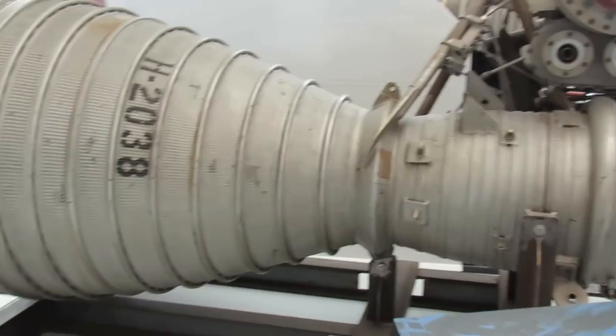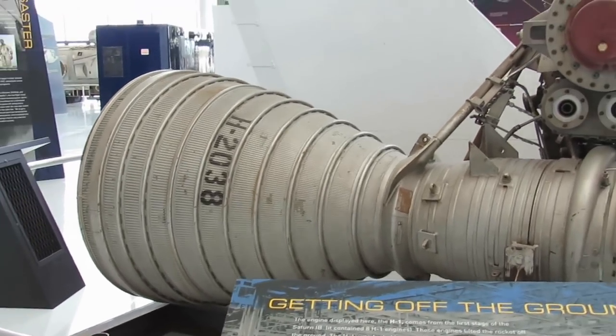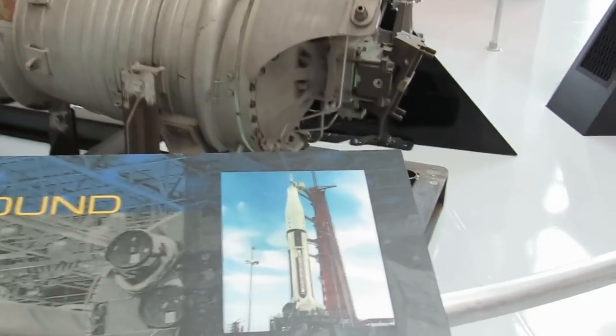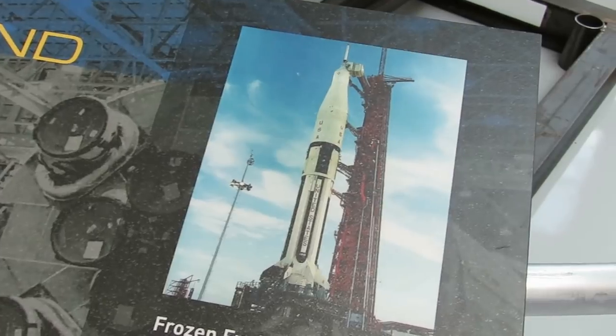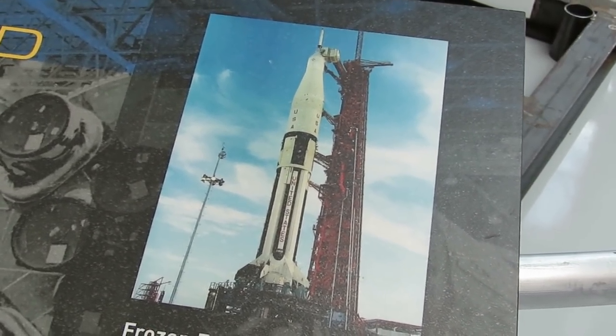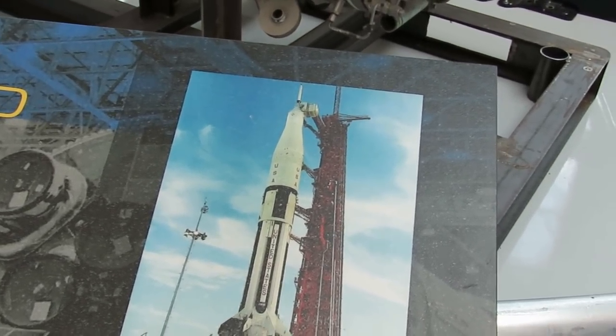This is an H-1 engine from the first stage of the Saturn 1B, which used 8 of these engines. This is not to be confused with the Saturn V. The Saturn 1B was a smaller rocket that was used when they did not have to be going to the moon or lofting a lunar module.